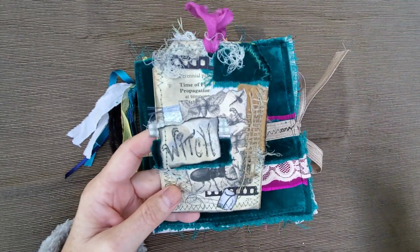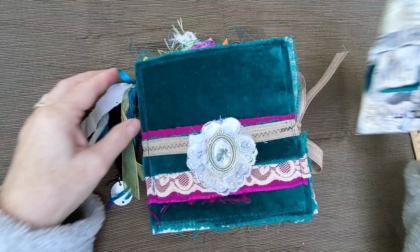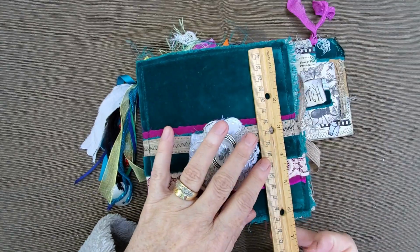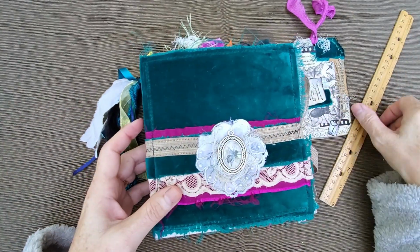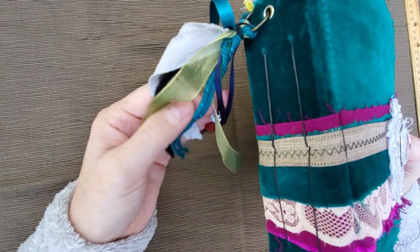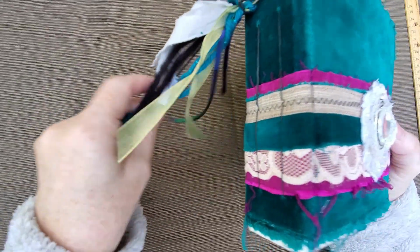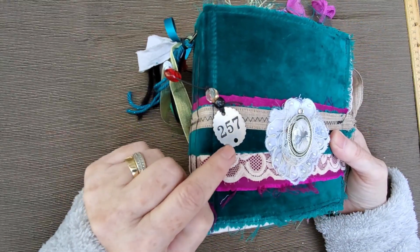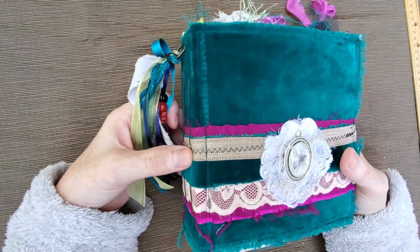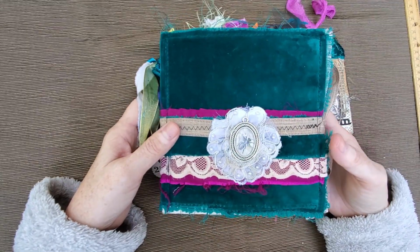So this tag, just for example, is about 3.5 inches by 5 inches, and then the journal itself is 6 by 6. So a square journal, and it has a tassel. The tassel is just some different wool and ribbon and so on, and some beads as well. And this one has a number as well, and it's number 257. I wanted to include the 7 for the other journals that I do, the Gothic journals, Circle of 7. I'm working on those as well. I have a couple of those that will be coming up.